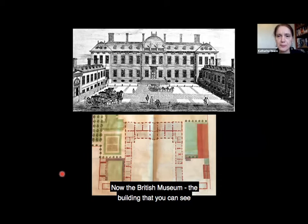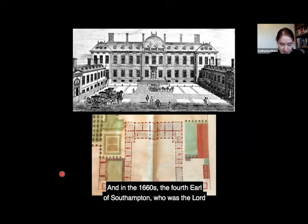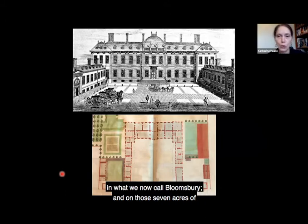Now, the British Museum, the building that you can see today, is actually Victorian, but the history of the site itself goes back to the 1660s. And in the 1660s, the 4th Earl of Southampton, who was the Lord Chancellor to King Charles II, bought 7 acres of land in what we now call Bloomsbury. And on those 7 acres of land, he built himself a house. And the house no longer exists.